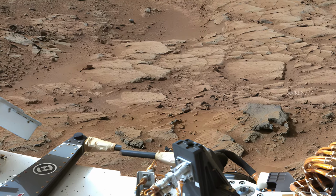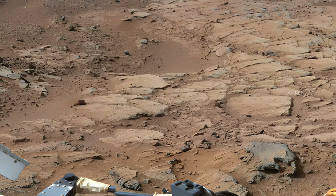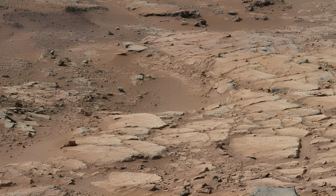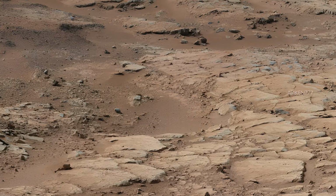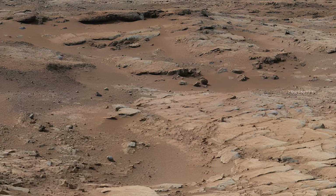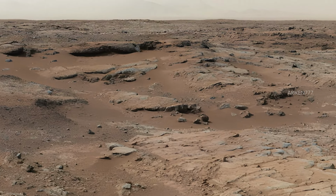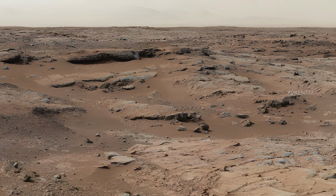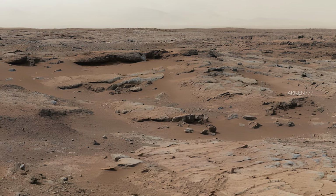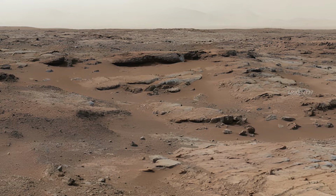Curiosity rover took this image when it was overlooking a shallow depression called Yellowknife Bay, which is in the left third of this image in the middle distance. Yellowknife Bay is a 5-meter geologic depression located in the large impact crater known as Gale Crater. The Mars Reconnaissance Orbiter has observed morphological features created by the presence of liquid water at this site, suggesting the presence of an ancient lake which could have sustained microbial life.